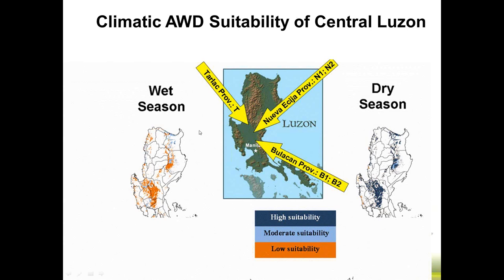I have to say, this sounds a bit trivial, saying the wet season is low and the dry season is high. It is, of course. In the Philippines there are also other areas where it is a bit more mixed, where these seasons are not so pronounced, and we are really doing that now for a wider range of countries. We really try to see where it makes sense to go and do this AWD, and where it may not be a very wise idea to do it.